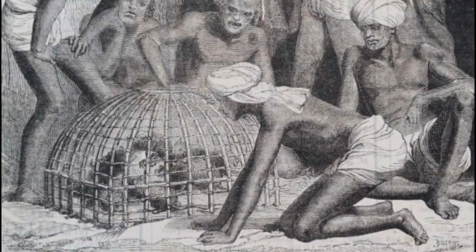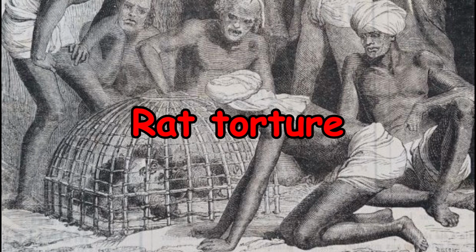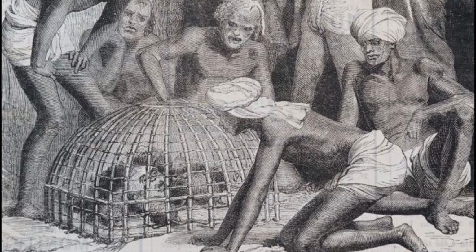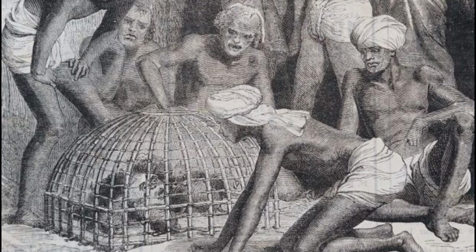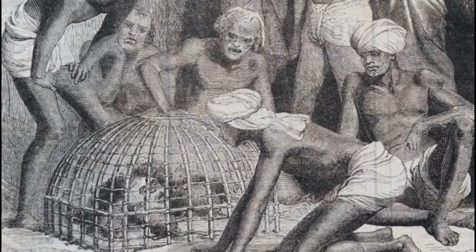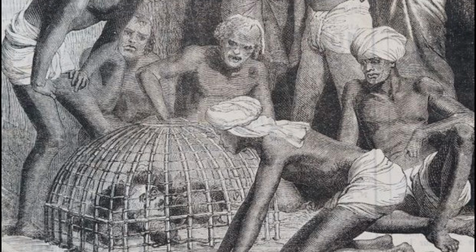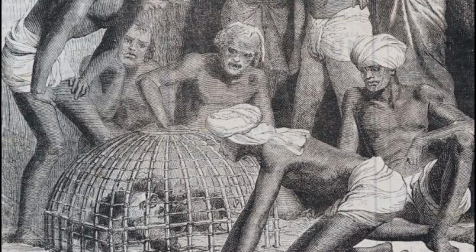In stark contrast to the complex mechanisms we've seen so far, rat torture was chilling in its simplicity. The method involved trapping a starving rat on a victim's stomach, often under a bucket, and then heating the area until the rat, desperate to escape the scorching heat, would bite its way through the victim's flesh. The slow, agonizing process made it one of the most dreaded forms of torture.